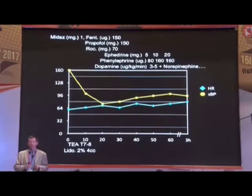We discontinued the epidural. That night, she went into respiratory failure and then was admitted to the ICU, and then she spent 4 weeks in the ICU, intubated and ventilated. I felt very bad about this case.